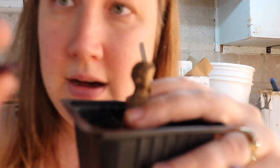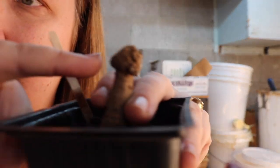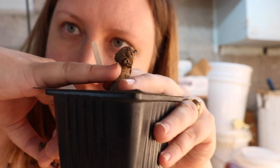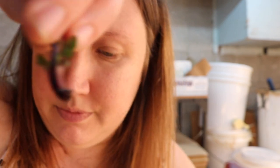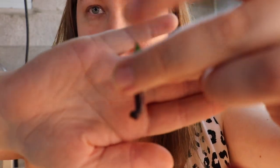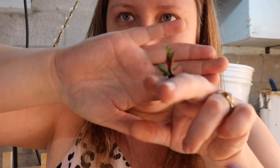And take it off like that. So when you're left on the tuber, you should still see where the eye was, right? So that green is still kind of connected there. And then your cutting is going to look like, it's so little. Cutting is going to look like this.